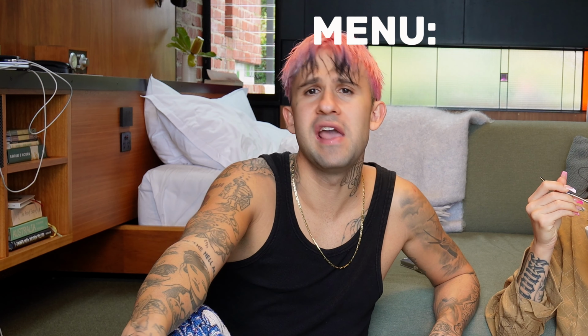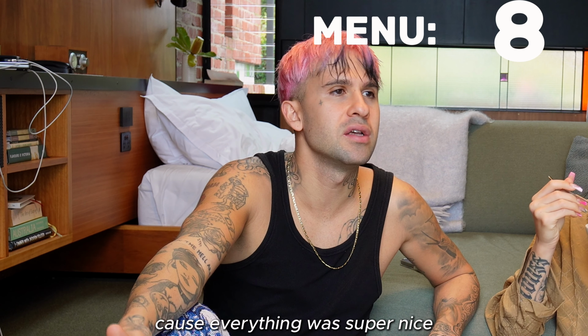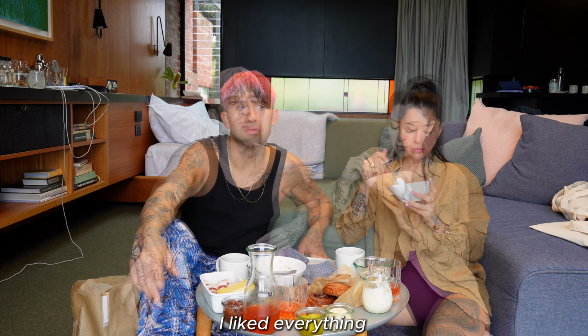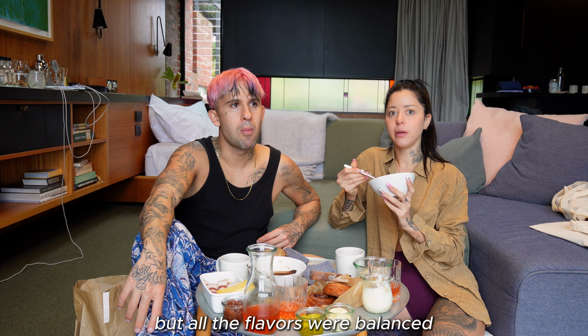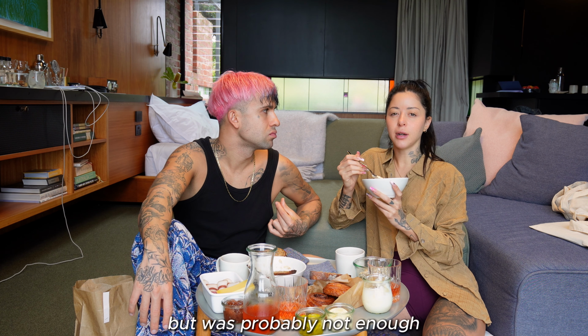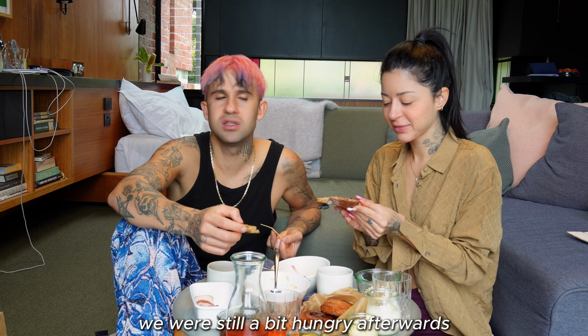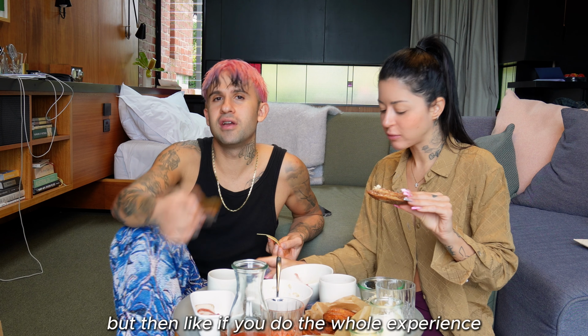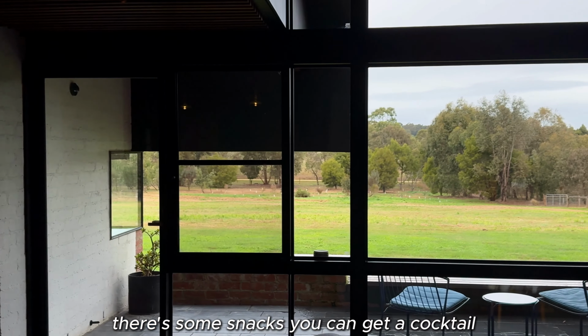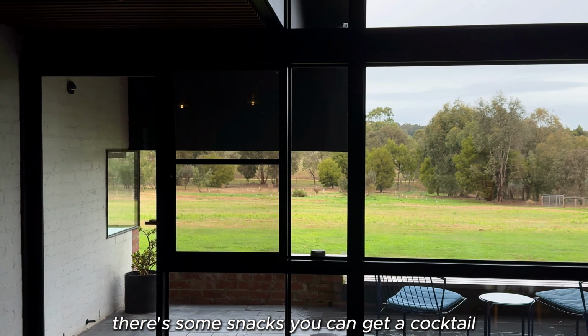Yeah. Menu: 8. Because everything was super nice. I agree. All the ingredients were local, fresh. I liked everything. There was nothing mind-blowing, but all the flavors were balanced and overall a very nice lunch. But it was probably not enough. We were still a bit hungry afterwards, but if you do the whole experience, I think it's enough, because when you come in the room, there are some snacks, you can get a cocktail, you can drink, and then there is also dinner, so you're not exploding for dinner, otherwise nobody would order dinner. They're not stupid, they know what they're doing.